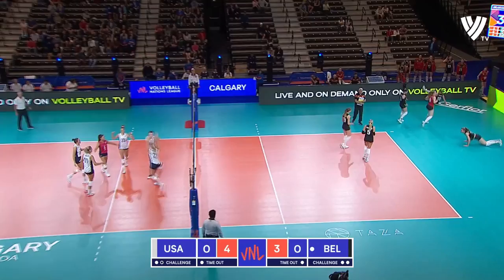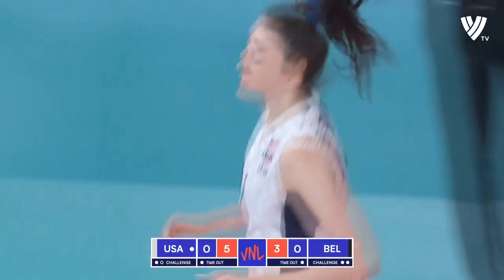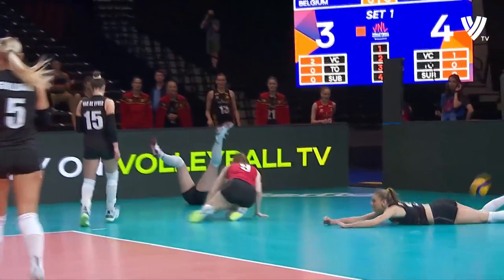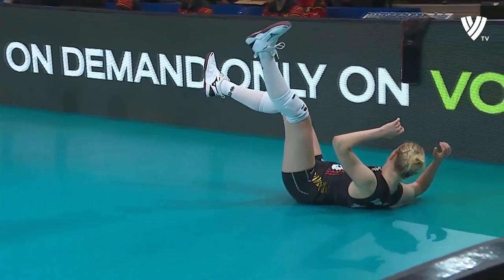Great effort by the scrambling Belgian players. Well, you know you're going to get 100% effort from Belgium on every single play. Herbot's laying out that time, trying to keep the ball alive. Just too far away from the net, so a point for the United States.